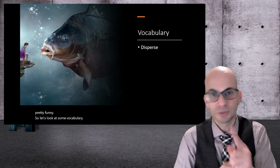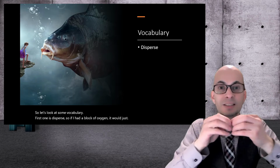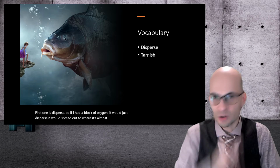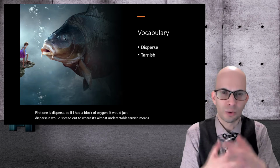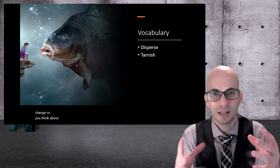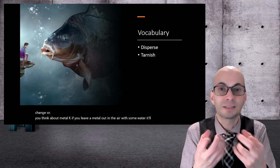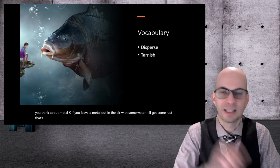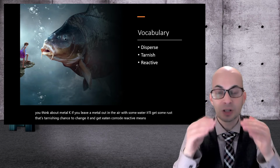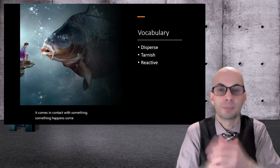First one is disperse. So if I had a block of oxygen, it would just disperse. It would spread out to where it's almost undetectable. Tarnish means to destroy or change. Think about metal. If you leave a metal out in the air with some water, it'll get some rust. That's tarnishing. It tries to change it and get eaten, corrode. Reactive means that when it comes in contact with something, some action happens.